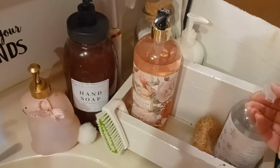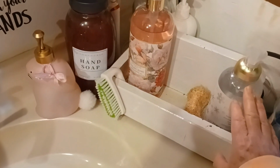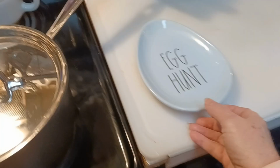And this is a little foaming soap that's right here close to where my little grandson can stand and reach this soap. He cannot reach all the way back here. So we've got a little foaming soap right here for him. And that's the reason we have so many soaps out here. And of course I keep a sanitizing spray that I make, because you never know when you'll need that in the bathroom. I got my little egg hunt plate cleaned up to go right here.